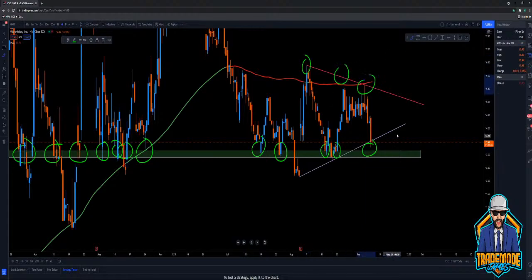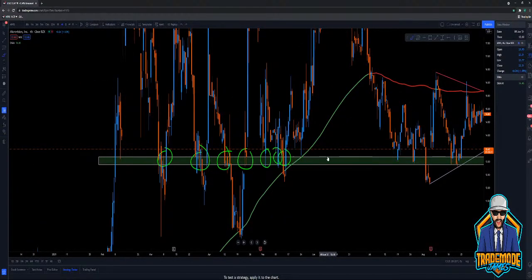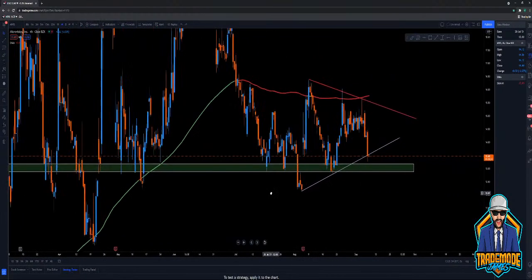1, 2, 3. We have a verified downtrend, all right? And that's what those wedges are. The wedge is a breakout setup, right? Because you have a verified downtrend and a verified uptrend. So it's a breakout setup. It really is.